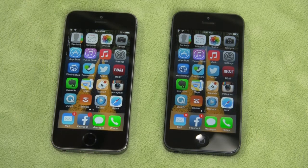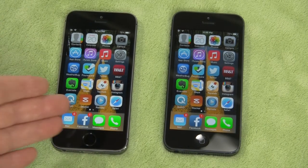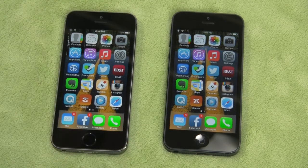As always, stay tuned. I'm going to do some more videos in my iPhone 5 versus 5S comparison, as well as a general overview, kind of my opinions on what Apple did with the iPhone 5S, and where they're going with the technology. So stay tuned for those videos. Look forward to putting those out for you.